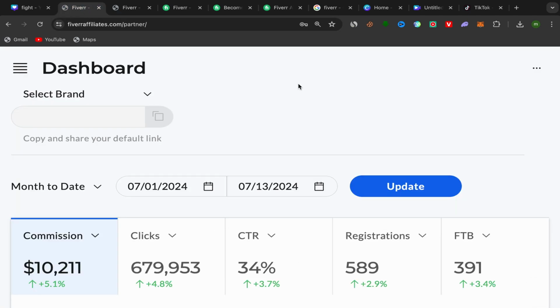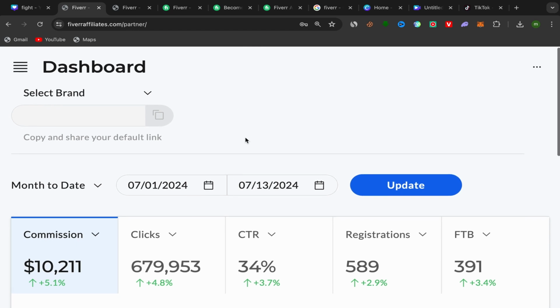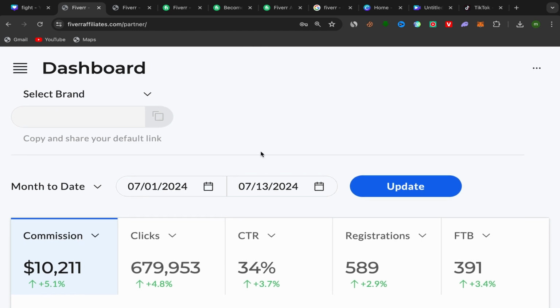After you finish, this will be your home page, and you should have an account like this one with Fiverr affiliates. So this will be your Fiverr affiliates account dashboard. Okay, so you should see your commission here, your clicks, CTR, and so on. Okay, so now I want you to pay attention guys, because I will share with you a profitable affiliate link that I'm promoting on TikTok to earn commission. So make sure to pay attention.